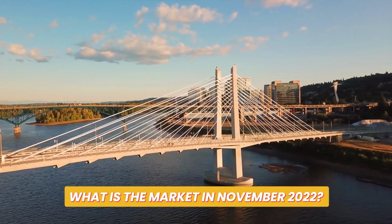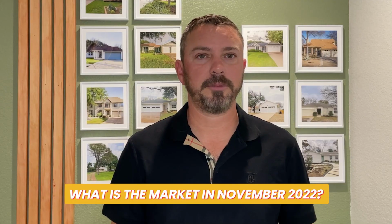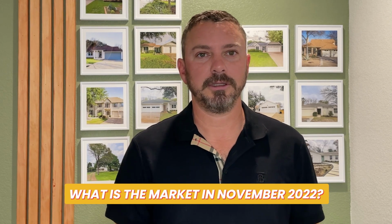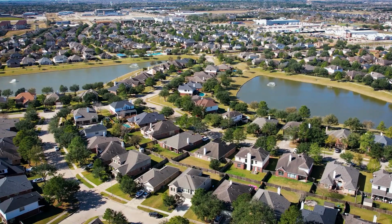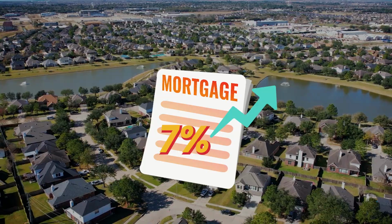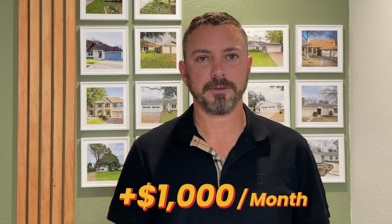All right, so the market in November of 2022 here in Austin, and I suspect the rest of the United States as well, has taken a bit of a downturn. The Fed, in their effort to fight inflation, have continually raised the rates at a pretty rapid pace. So mortgage rates right now are around 7%. If you're gonna get a mortgage right now, you're gonna pay about $1,000 more per month than when the rates were back around 3%.